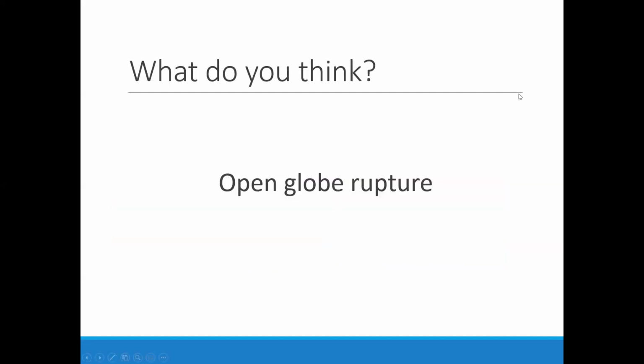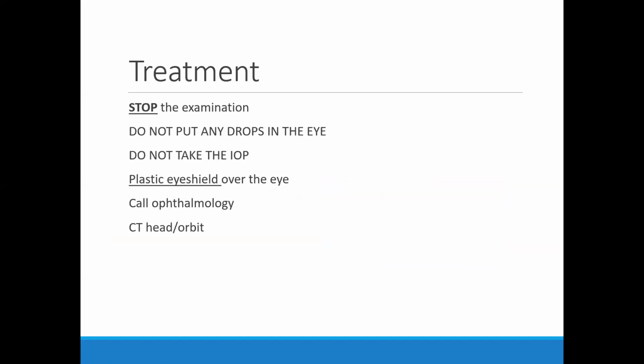We should be consulted, so open globe rupture in this case. You should stop the examination. Don't put any drops in the eye. Don't take IOP. Don't take vision. It's really important to put a plastic eye shield over the eye. I think this is the thing that's always missing when we go see them in the emergency department. Call ophthalmology and also do a CT head or orbit in those cases.